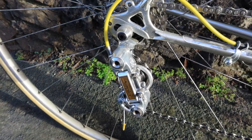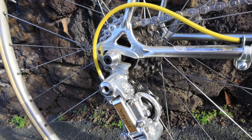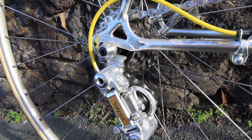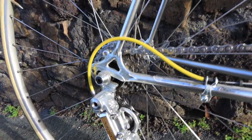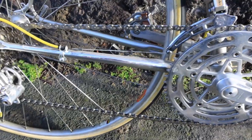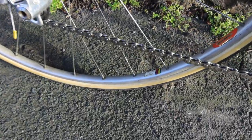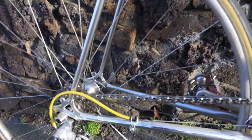So fitting that it went on to this bike. I don't know if you can see, but the dropout is also Simplex. So perfect for this machine. The rims are Wolber Super Champion. These are very light rims. The rims are in fact lighter than the tubs that are on there.